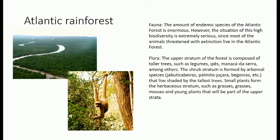The upper stratum of the flora is composed of taller trees, such as legumes, ipês, manacá da serra, among others. The shrub stratum is formed by arboreal species, like jabuticabeiras, palmitos, jussara, and begonias, that live shaded by the tallest trees. Small plants form the herbaceous stratum, such as grasses, mosses, and young plants that will be part of the upper stratum.